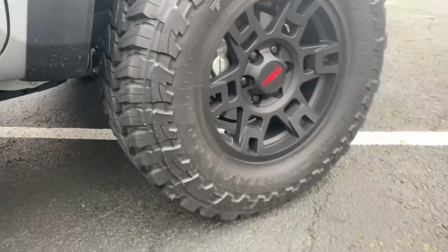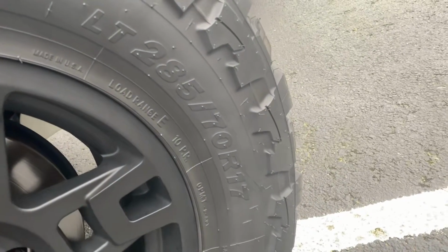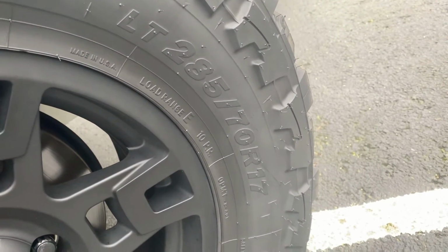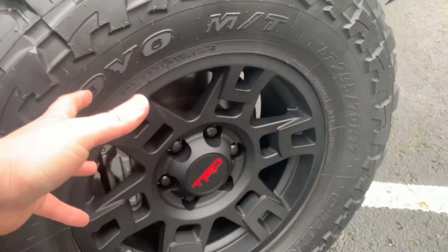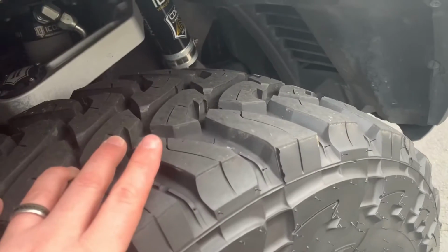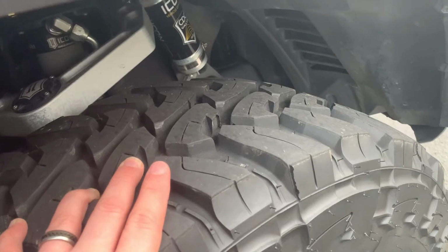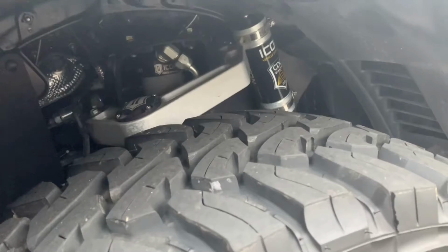So these are Toyota Open Country tires, size 285/70R17. It's a 17-inch wheel there. I think the OEM TRD wheels that came on the 2017 Tacoma were 16-inch, if I recall correctly, and had that gloss finish back then, which did not look that good in my opinion. These are Open Countries, so definitely loud, mountain tires. They're noticeably louder than the Nitto Ridge Grapplers that I have on the Tundra, and noticeably louder than the BFGoodrich KO2s.